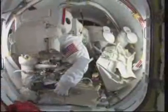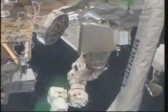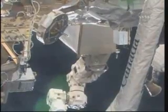A lot of work and effort and pre-planning goes into EVAs also. This is Stephanie and Naoko in the MPLM. They're doing simultaneous operations, trying to do a lot of resupply and return supply work. And really, really busy. Today was just a stellar example of great teamwork.